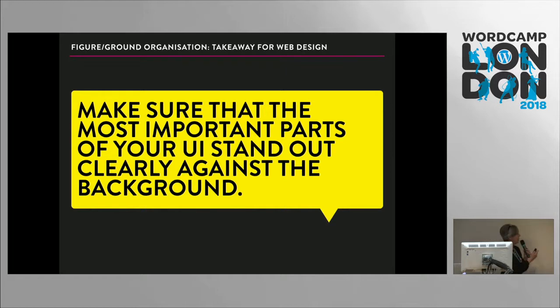This particular Gestalt principle is used in photography a lot. So all the trend of using a very shallow depth of field with the subject in sharp relief and the background blurred. You know, plenty of Instagram filters do that.